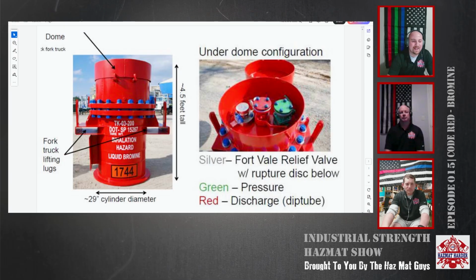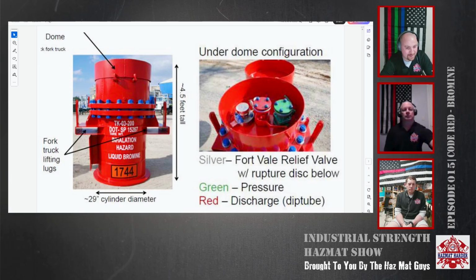Yeah. But right now we're going to bring up some pictures of what our current configuration of bromine is that we receive on site in these massive cylinders that, as you can see, are over 4 feet tall, about 4.5 feet tall, and almost 3 feet wide. You have to use a forklift to get it off the truck and a very heavy-duty, capable pallet jack.